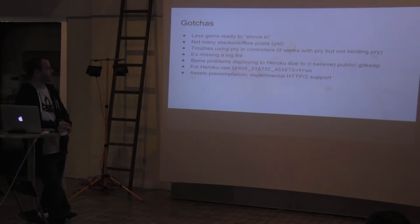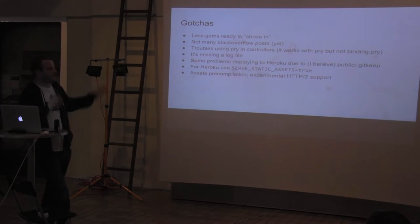I had some troubles using pry in the controllers. I believe it's a bug, but when you are not really familiar, I tend to just use binding.pry and play around to see what's available there. And for some reason, it just stops working. They're aware of it, and I think they'll fix it, but you can use it elsewhere.